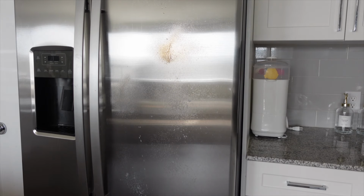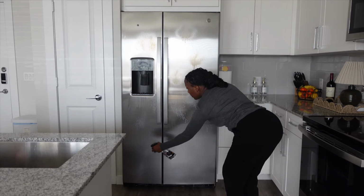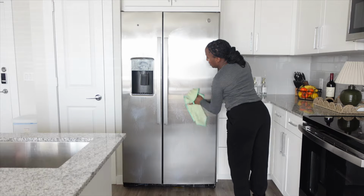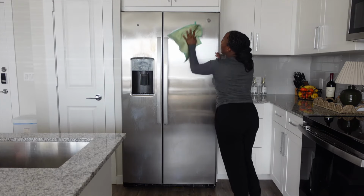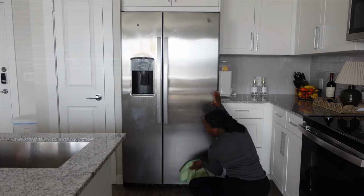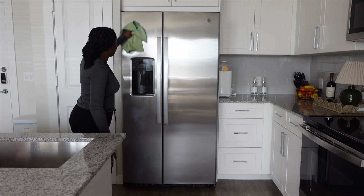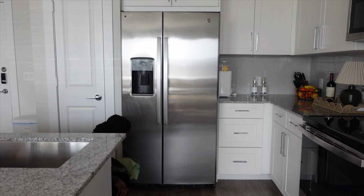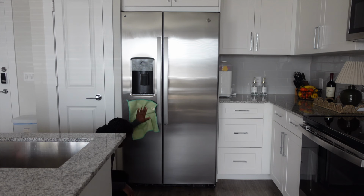This is my favorite cleaner for the fridge, so I just spray a lot on there. As you can see, I use a lot of cleaning supplies. But yeah, I sprayed some on the fridge and wiped it down with a dry microfiber cloth because that is what's going to buff it and make it shiny. As you can see, it gets really shiny and really clean. And I actually use this on the stove and the microwave.